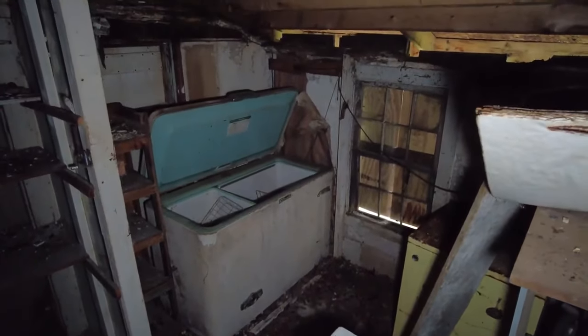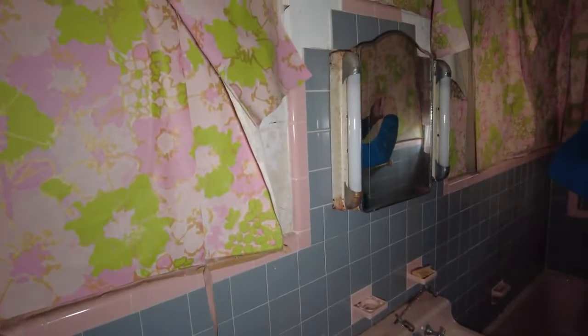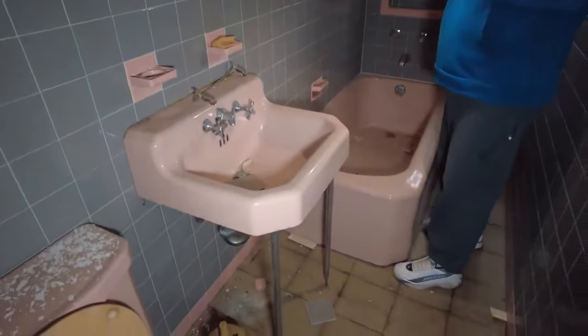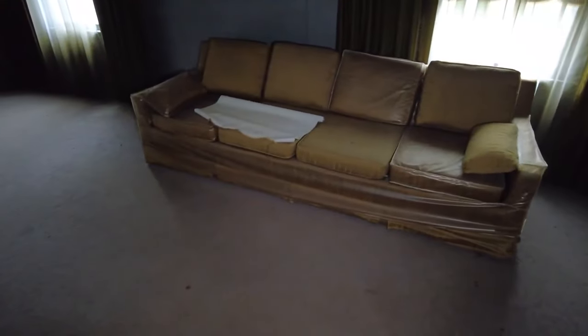Pink bathroom. Look at this. Oh yeah, look at this. It's actually pretty cool. Pretty cool. I don't think anybody's been in here in a while. It doesn't seem like it. This here was a living room, I guess. Still a couch.